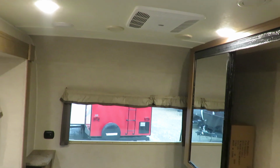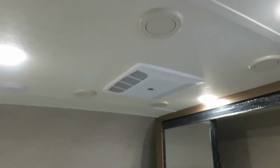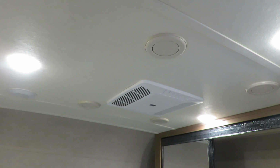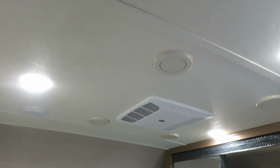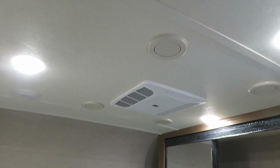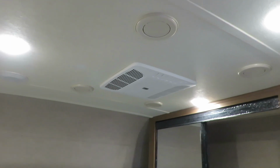Now, air conditioning. Let's talk about that, because that can be a drastically different equipment item on Rockwoods, and that can be something that can equate to a lot of money difference. This particular RV in this video, we upgraded to 50 amp service and added the second air conditioner. You can upgrade to 50 amp service and not add the second AC. You can leave it 30 amp service and put more powerful air in the living room. Or you could do none of those things. So there's 4 different AC configurations alone.